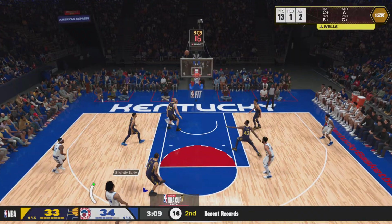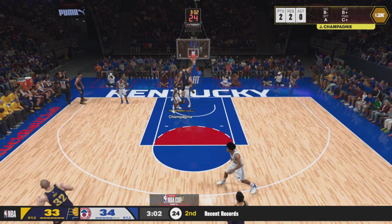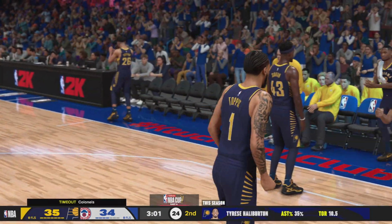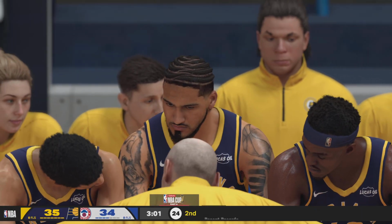Here's Wells. And no good. The dry spell continuing for him. Here's Toppin. And then Toppin with the jam. My goodness, Toppin puts on a show. What a special dunker this guy is. Timeout called by Kentucky.